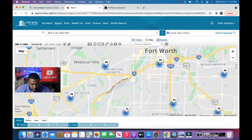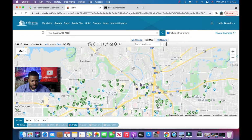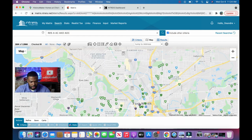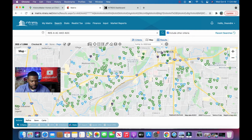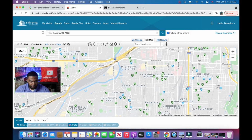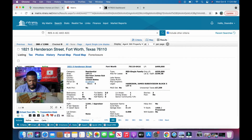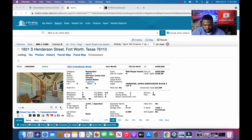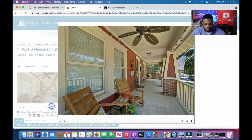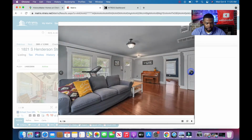So this is Fort Worth. I just showed y'all all the areas, okay? Now I'm going to show you some houses in these areas. So I just want to go to Fairmount Historic District. Don't want to mess up the video, so I'll move this right here to the top. And we're gonna make this large. So this is what a house in Fairmount Historic District is gonna look like.